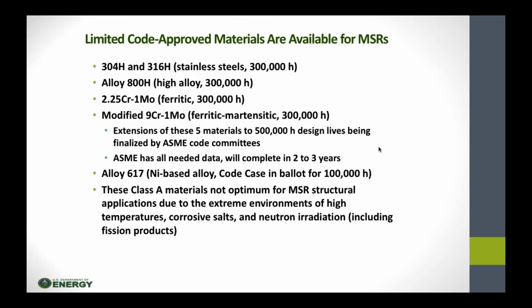However, none of these materials are really optimal for molten salt reactor applications because none of them contain the combination of high temperature strength, corrosion resistance, and neutron radiation resistance that would be ideal for molten salt reactors. Hence, we've got a couple of these NOFOs that we're putting out for y'all to look at and see if we can come up with some alternatives.